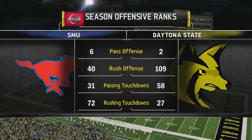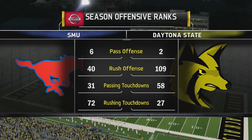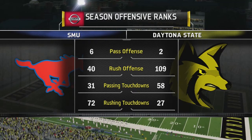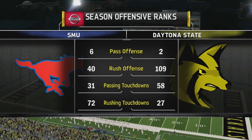What's going on, guys, and welcome to week number 3 of the NCAA 14 All Teambuilder Dynasty. In this one, we've got Daytona State at home taking on Southern Methodist University. Big-time offense, hurry-up offense for SMU.